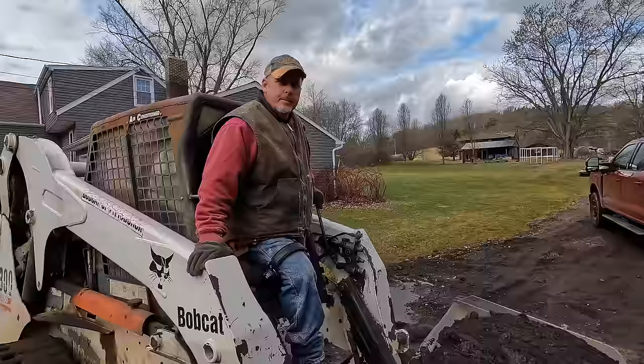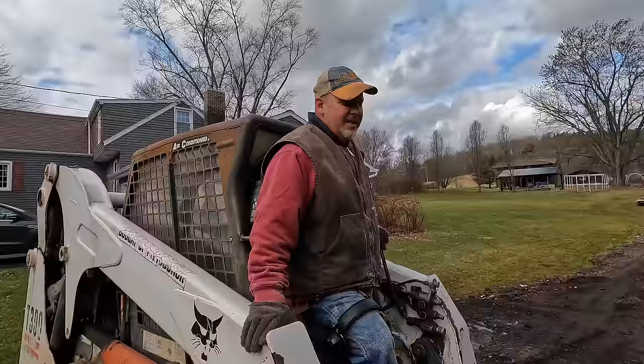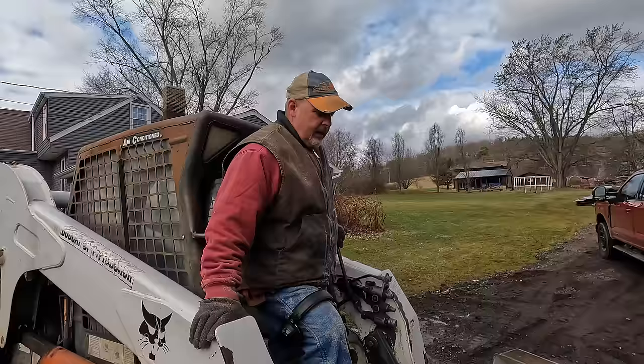But I have a bunch of number 3 rock. And if this works out, I just want to kind of top coat it. You're getting older, your ankles get a little wobbly walking around on that number 3 rock, you know what I mean? I'd like to do a little test, see how this holds up, running equipment back and forth on it and stuff.